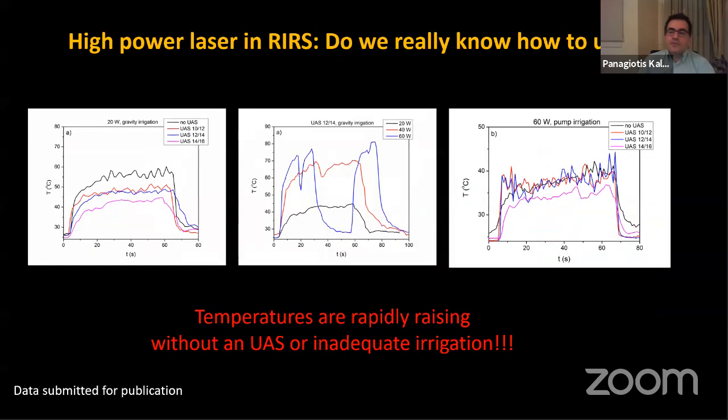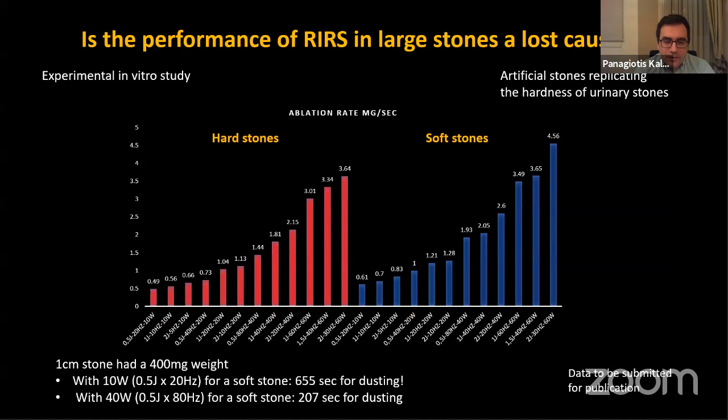And of course, there will be people, as already stated, who will say that the high power laser could be a very good solution for doing a faster and more efficient procedure. I agree, but do we really know how to use it? Because these are data that have already been submitted from one of our in vivo studies, and we saw how with different operative setups, we can have a very different thermal effect on the kidney. So considering this, do we know how to use it properly to use the extra power of this laser? We have to be extra careful. And of course, you have the high power laser, but what is the ablation rate? This is other data that are also going to be submitted very soon.